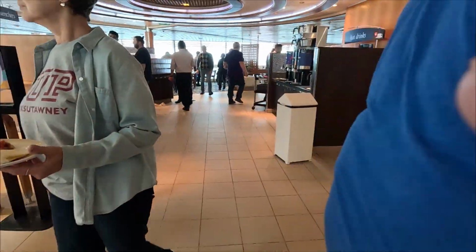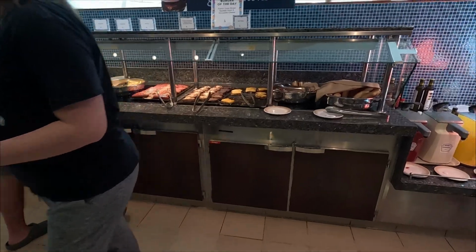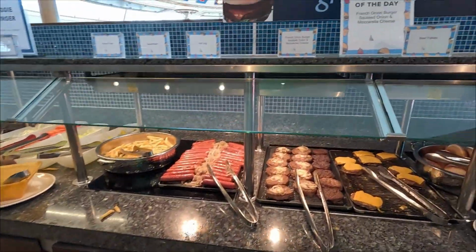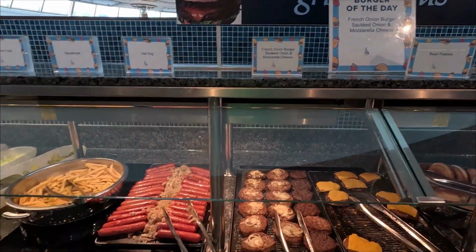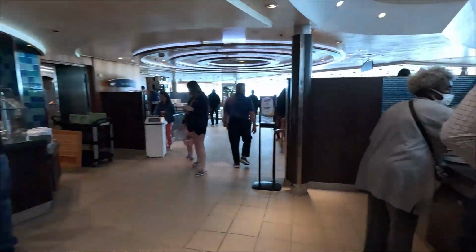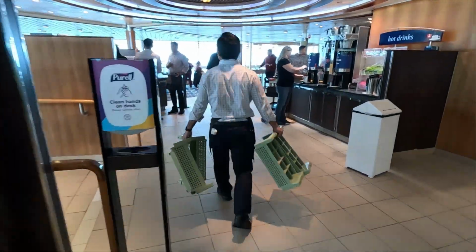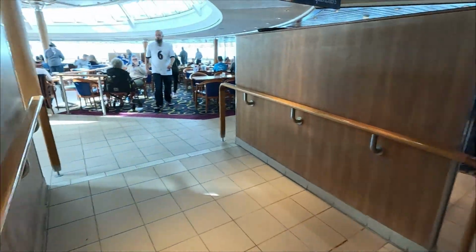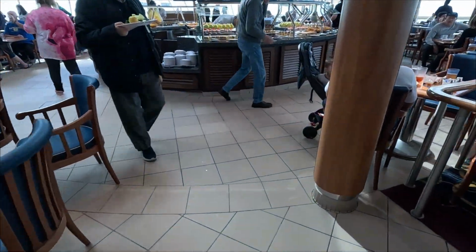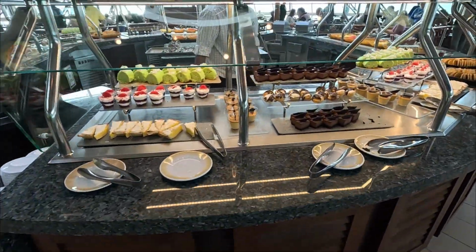Pastas. And then over here. Okay, do they have the burgers? Sure. French onion, burgers, hot dogs, fries. And the same thing over there. And then let's go see what's up here. Oh, we're at all the sweets. Let me give you a view of all the desserts they have.